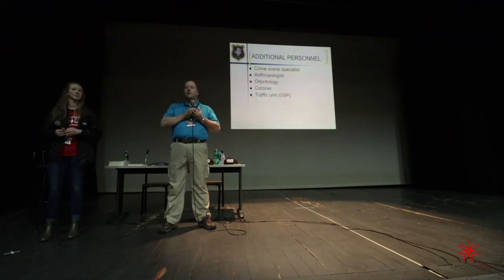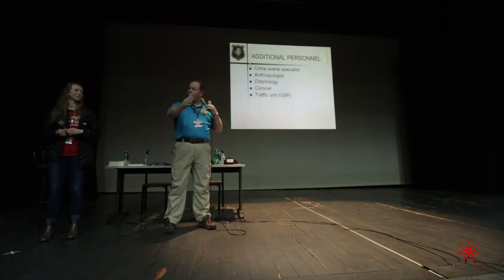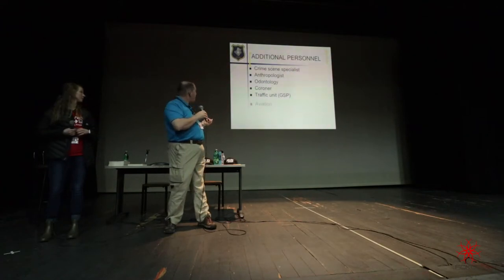Traffic. Sometimes we have a body that's out in the middle of a public roadway, and we have to work the crime scene. And it's hard to work a crime scene with cars going by at 80 miles an hour. So we have to contact traffic to come out and reroute the road while we're working on it.